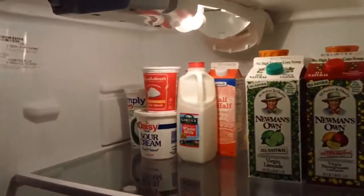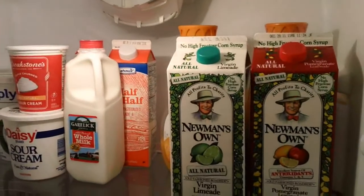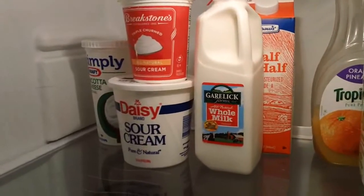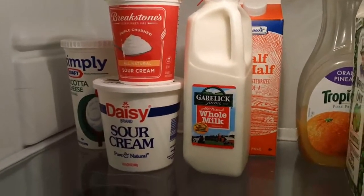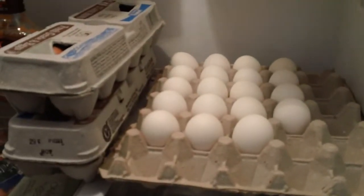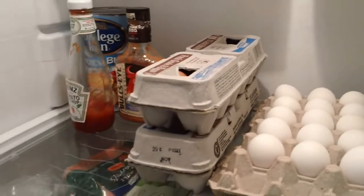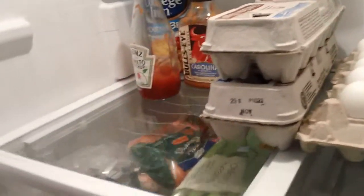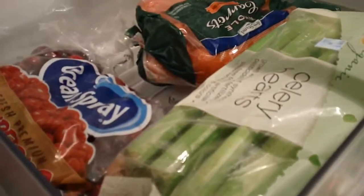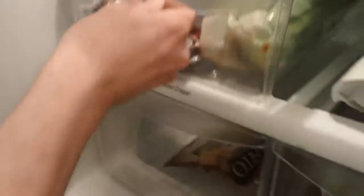Up here, we've got juice because we crank through it. We've got sour cream, which we'll use for baking, and whole milk. We don't really drink milk, but a lot of recipes call for it. Down here, we have a motherload of eggs, just because we're baking a lot now that we're approaching Thanksgiving and Christmas. In here, I've got stuff for my stuffing that I'm gonna make. That's my job this year that I was issued by my mother.